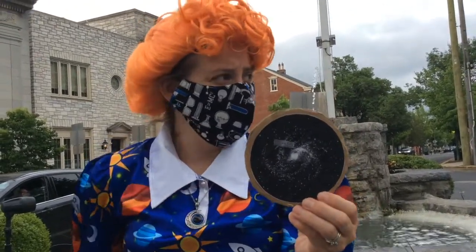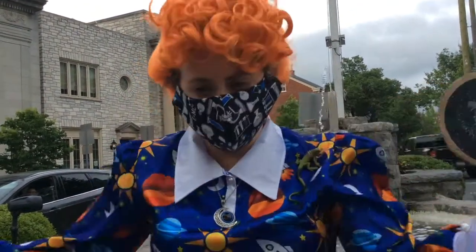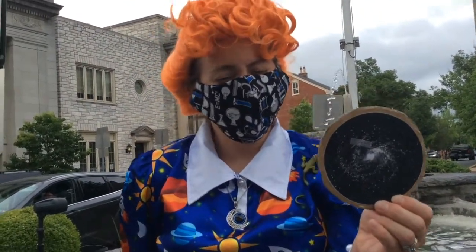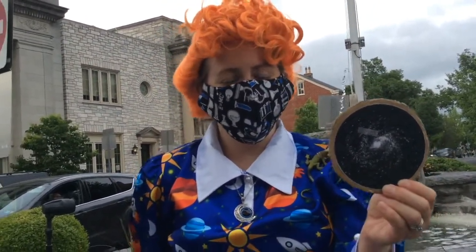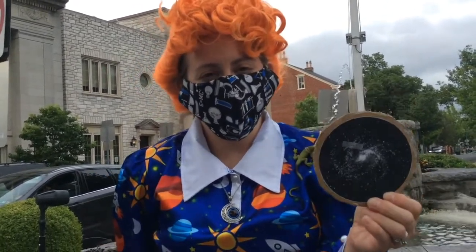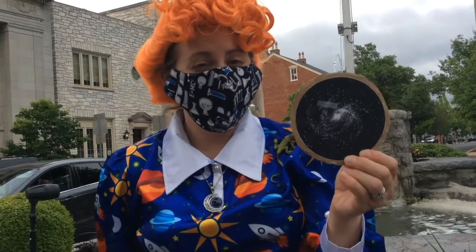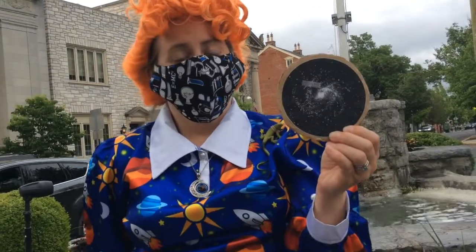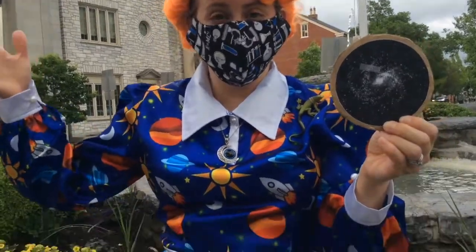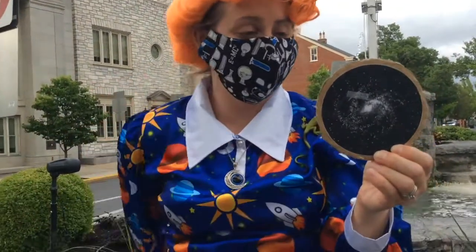For our scale, every 4 feet is gonna represent 1 million light years. Remember, a light year is the distance that light can travel in 1 year. Light travels at about 186,000 miles every single second, and that light's gonna travel for 100,000 years. That's how long it takes for light to get from one side of the galaxy to the other side of the galaxy.